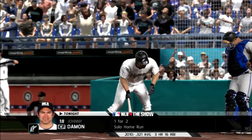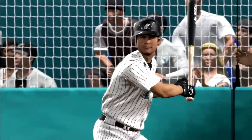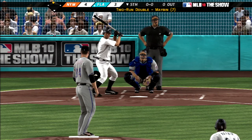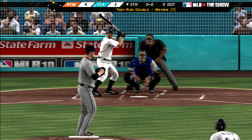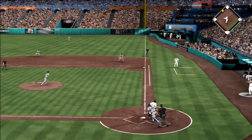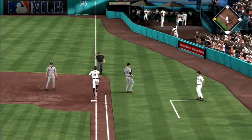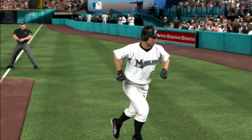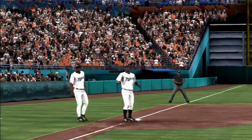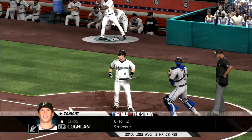Back to the top of the order now, and in steps center fielder Johnny Damon. Hit on the ground towards first. Only play will be to the pitcher covering, and the runner will advance to third now. Good fundamental baseball right there as he gets the man over to third with 1 out now. Chris Coughlin will stand in, 0 for 2 thus far.